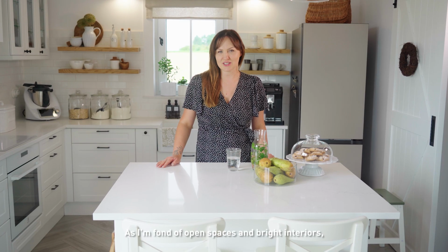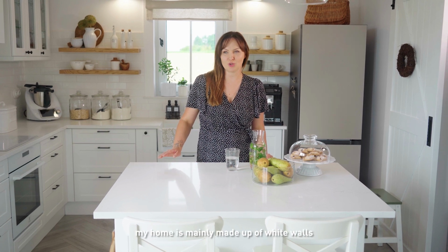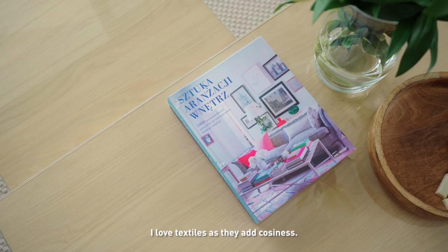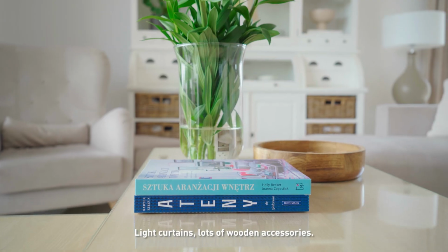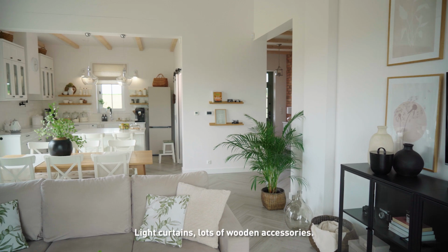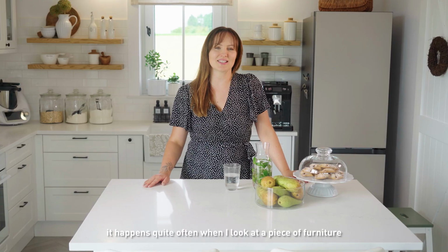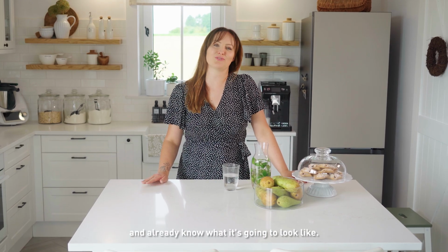As I'm fond of open spaces and bright interiors, my home is mainly made up of white walls and lots of wooden elements. I love textiles as they add coziness, light curtains, lots of wooden accessories. I enjoy bringing old things back to life. It happens quite often when I look at a piece of furniture and already know what it's going to look like.